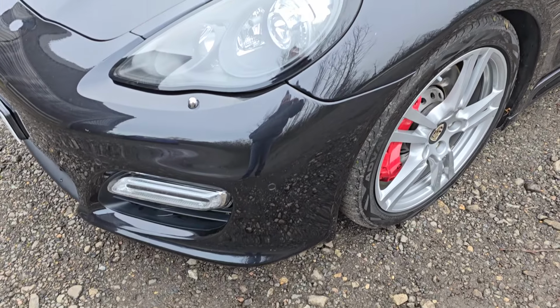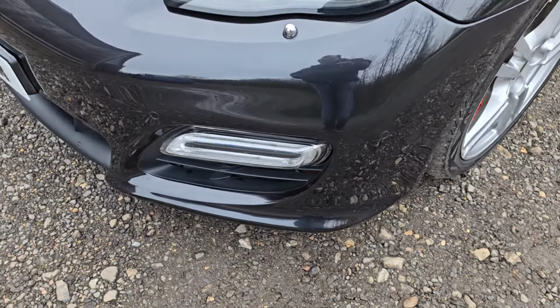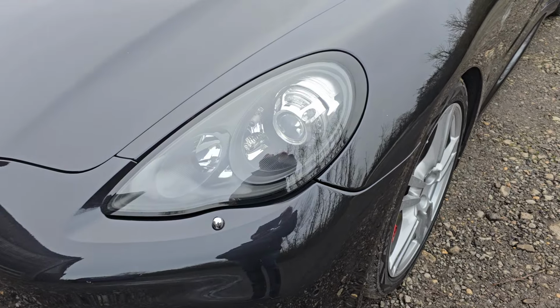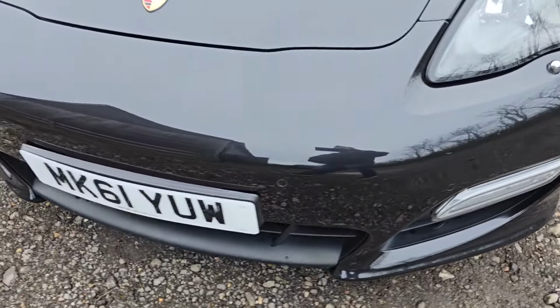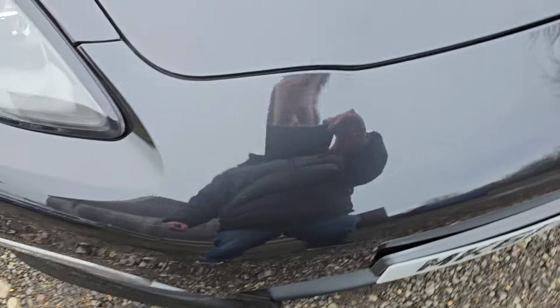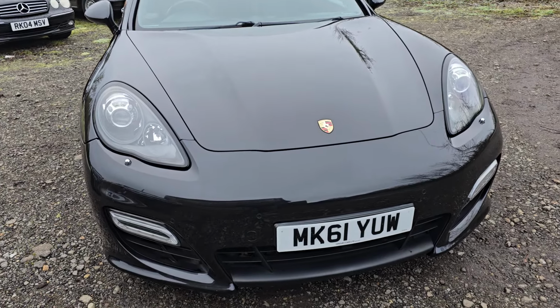So 0 scuffs or scratches up on this near side corner. These are DRLs. Does have 4 LEDs in the headlight there as well. It's auto xenon, bi-xenon headlights. But yeah, no scratches or scuffs on the front end at all, I would say. We do have the odd little stone chip, and I mean very, very minor marks which you would expect. The car's done just over 80,000 miles.